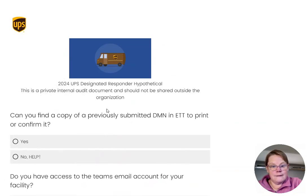All right. Can you find a previously submitted DMN in ETT to print or confirm it? Hopefully it's a yes. If it's a no, email me. I'm going to email you the PowerPoint that I have that shows you step by step, click by click, how to find a previously submitted DMN. So please, if you don't know, reach out. I will send you that PowerPoint so that you can learn how.